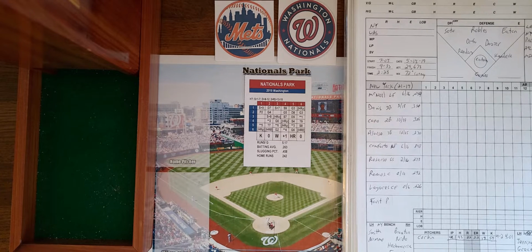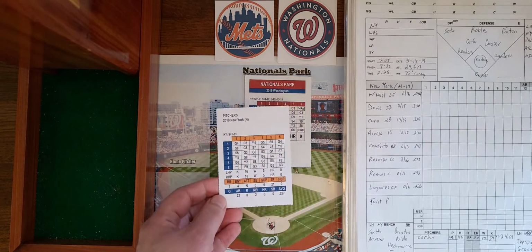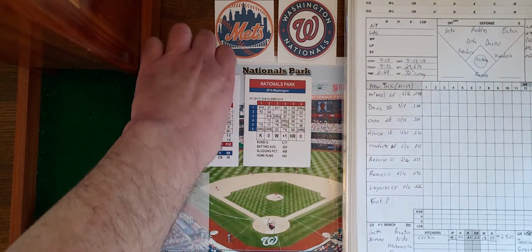Lagares in center. And Wilmer Font, who only pitched a few games for the Mets, but he did start this game. He's actually carded with Toronto, so I'm using his Toronto card. He does not have a pitcher hitting card, so he will be using the generic version that comes with the game for the Mets. For the Nationals, on the mound will be left-hander Patrick Corbin, the lefty.